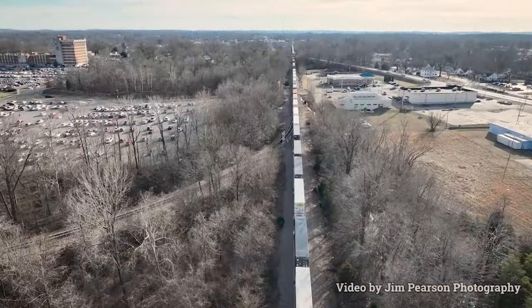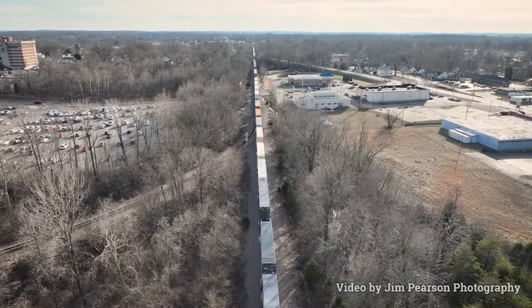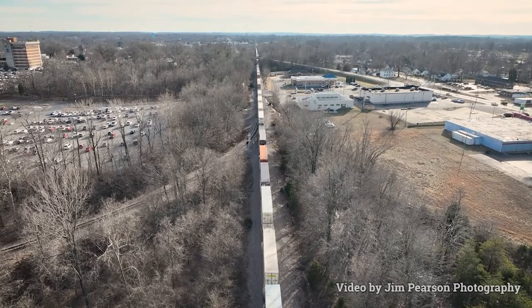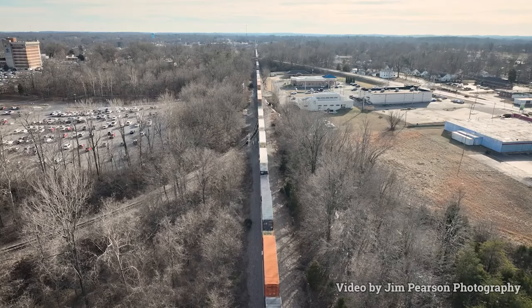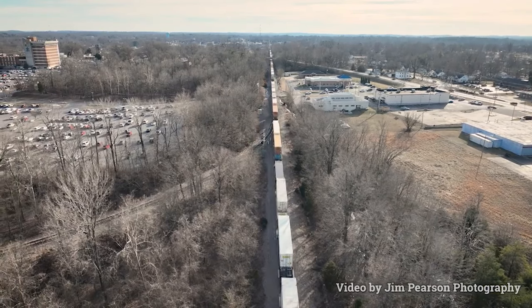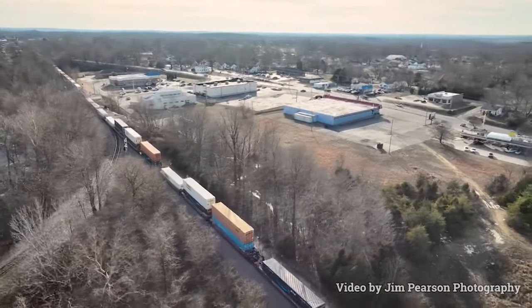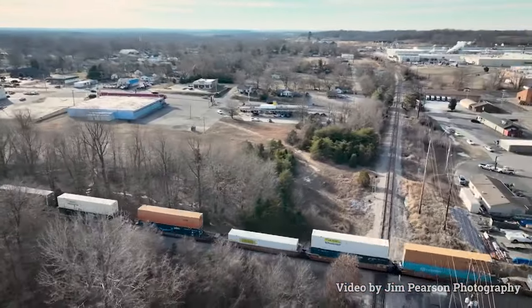Now we'll swing back around here. Now we're looking back to the south and the Highway 41 overpass, which was in a previous video. Now we'll kind of cruise over here and give you a view down the Morganfield branch.